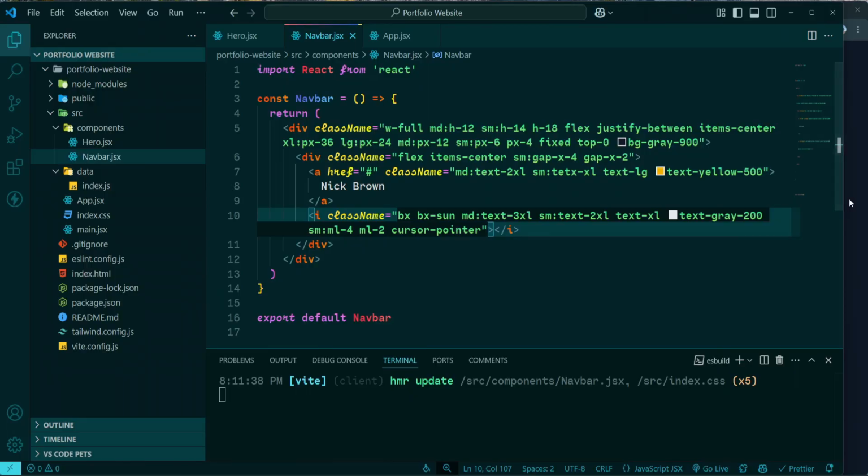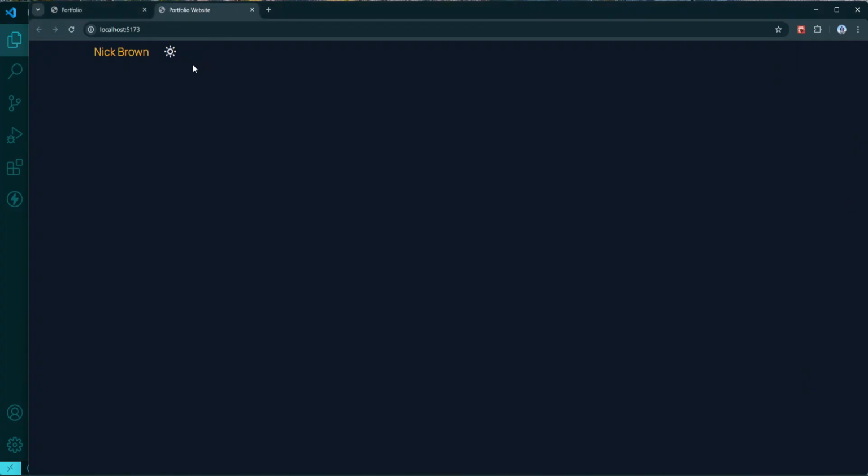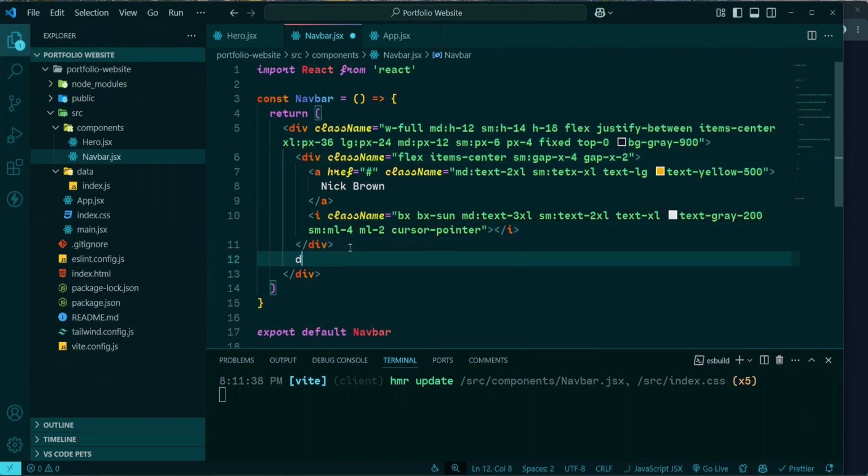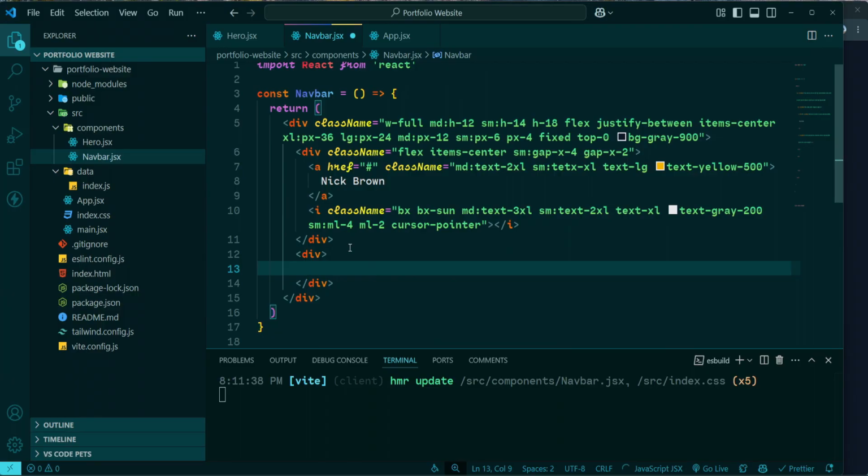Now, if we check the browser, we'll see a sun icon next to the name. Clicking it doesn't do anything. We will add functionality for toggling dark mode later. Now, the next thing that I'm going to do is to add a simple home link on the right side. So here, right after this div, I'm going to open another div. Inside here, we need link elements.